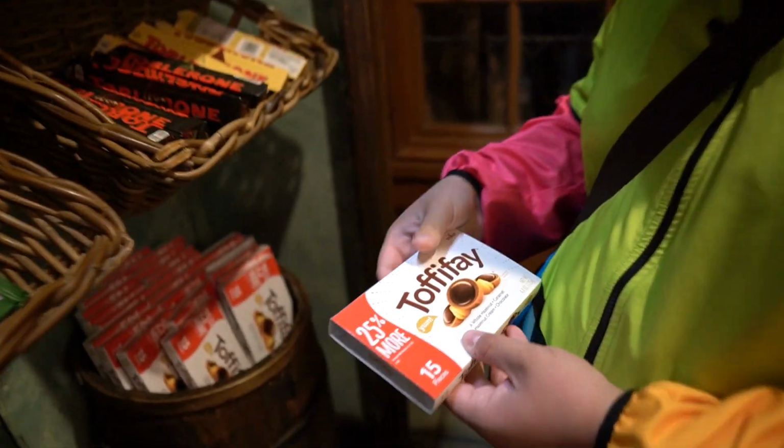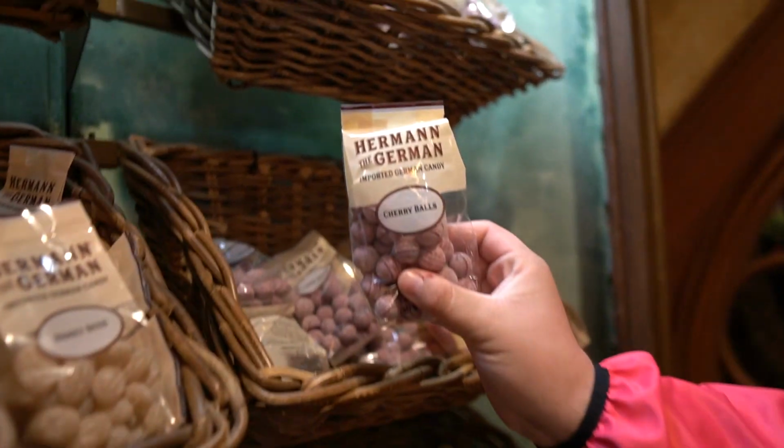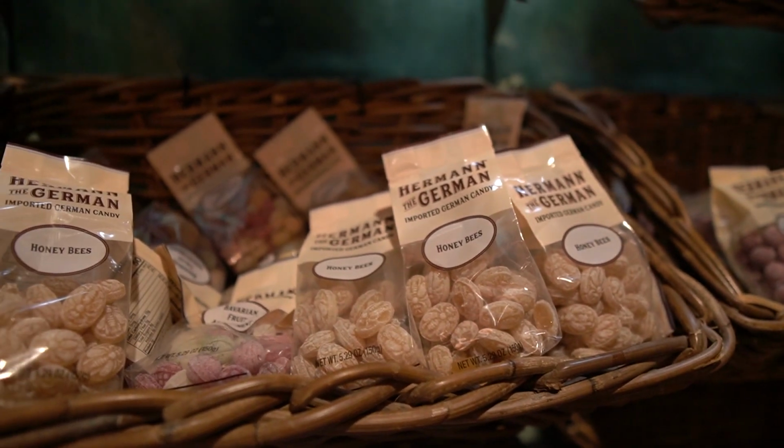You're finding some candies over here. There's a lot of candies. Look at this. That's cool. These are cool. They're cherry balls. Oh, they're like hard candies? Yeah. Wow, that looks good. Look at the honey. They have honey ones, yeah. Those are great.